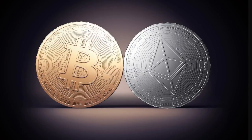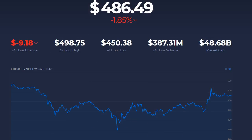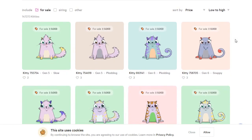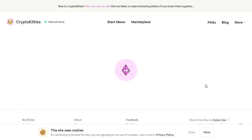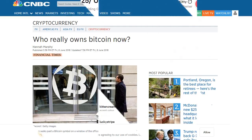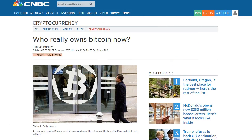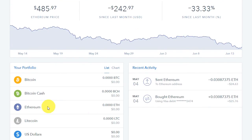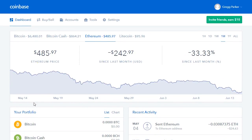Cryptocurrencies like Bitcoin and Ethereum are growing in popularity as their prices climb. And with the introduction of crypto collectibles like FactBar and CryptoKitties, more and more people are purchasing digital assets. If you're confused about where to start and how to actually obtain these things, this tutorial will walk you through Coinbase, a popular service where you can get started in the crypto world.